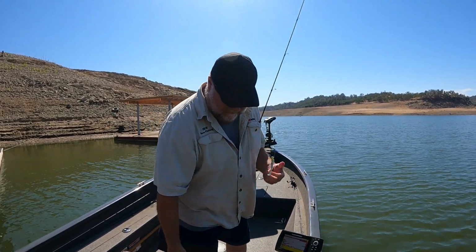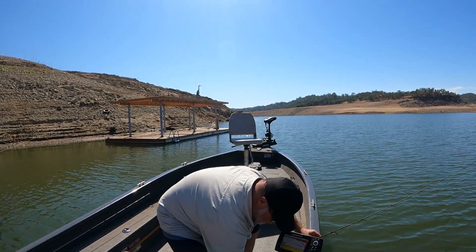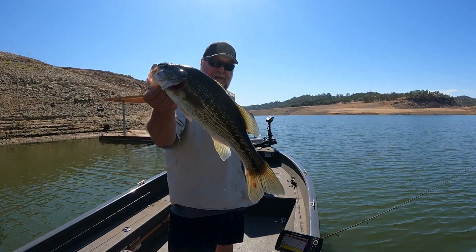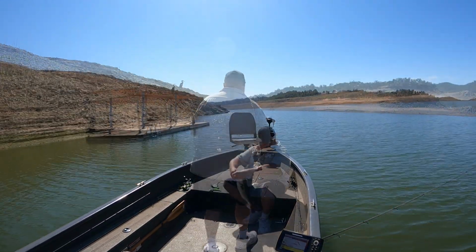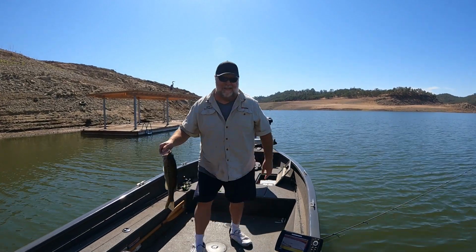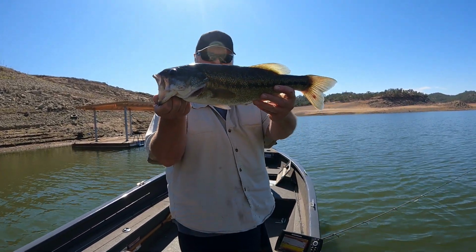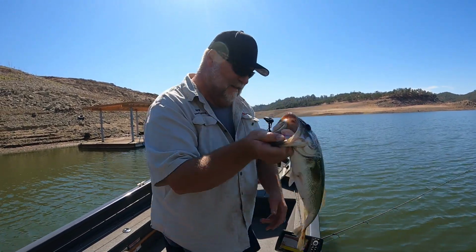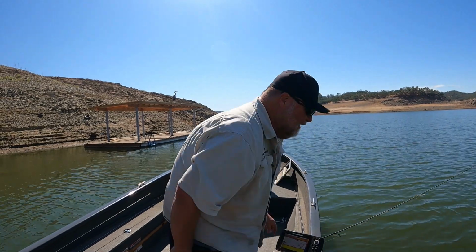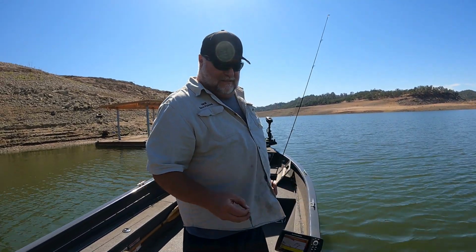Oh, he's a slippery sucker too. That's a big old spotted bass out of this lake. I'm gonna weigh him. 3 pounds, 1 ounce. That is a beautiful spotted bass out of this lake. So I'm always telling you guys about this little swim bait. So that was a nice bass.